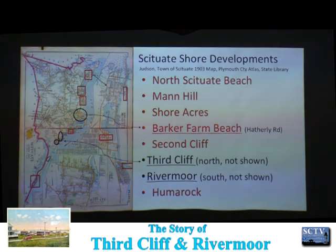Here's a 1903 map, the great 1903 map, I should say. And I've highlighted those developments that are lined along the shore there in red. Mostly those are the ones that are detailed. North Scituate Beach, by the way, a premier place to live back in the late 1890s, is probably one of the earliest to be developed, and has probably the most high-style houses of that era in town. Rivermoor's got some great houses, but man, they really had some great architects up in North Scituate Beach, and that started about 1890 or so.